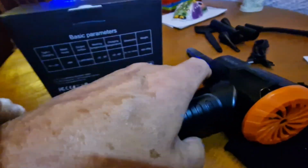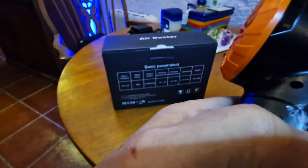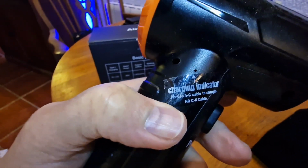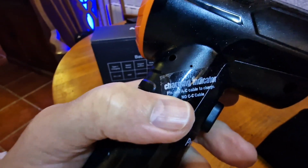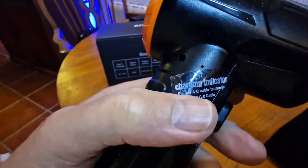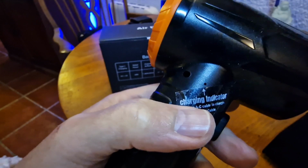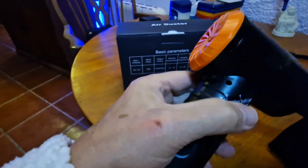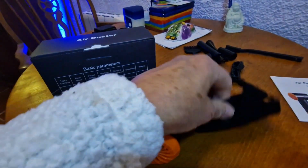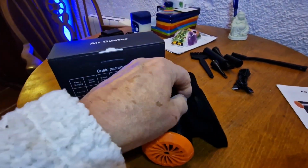Now it actually says somewhere here, charging, please use AC cable to charge, no CC cable. What they mean is no Type-C to Type-C cable. They don't want you to use a multi-voltage charger, just an ordinary one. Well, the label's on there. I'm going to leave it on. That's handy. And this has got a nice little felt case.